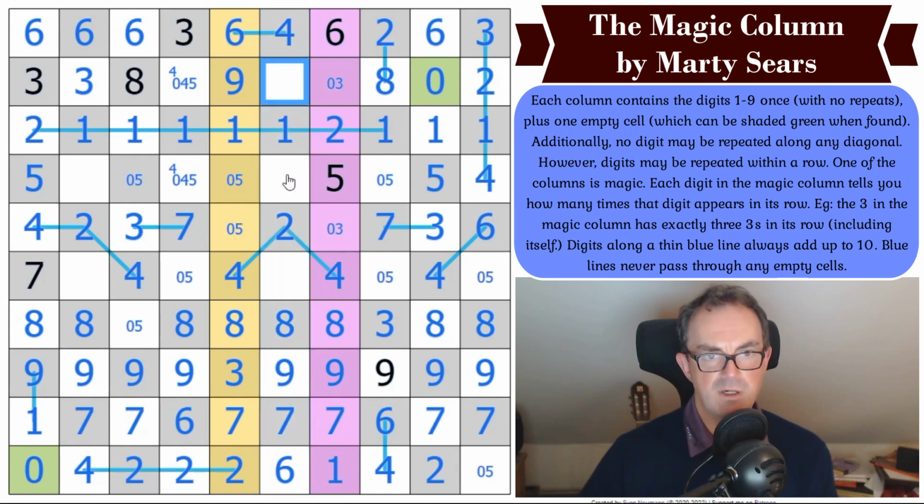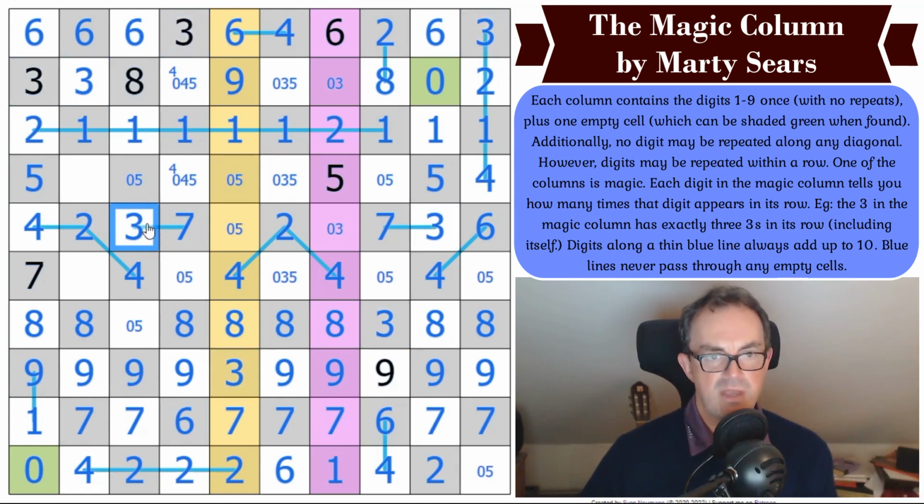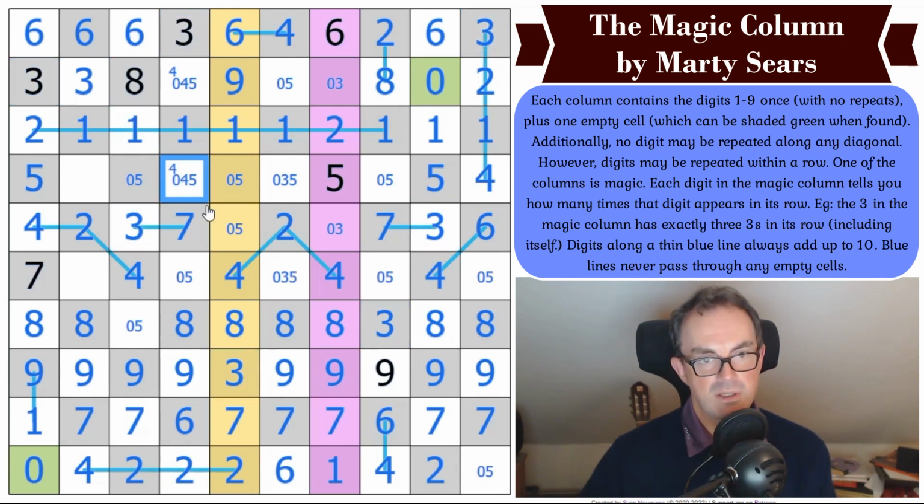We need 0, 3, and 5 into those cells. 0, 3, 5. Now, what can we get rid of? Apparently, no 5s can be got rid of, but 3s we must. I've got loads of 3s now. Yes, that 3 gets rid of that one. And what about this one? Can we get rid of anything from... Yes, that 3 sees that one.